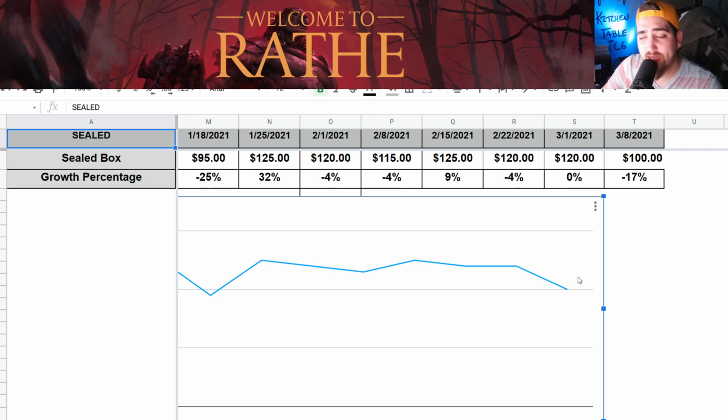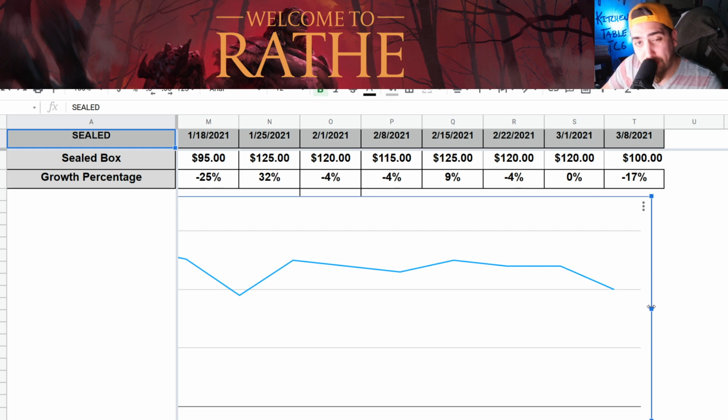We just had a reprint. More supply is in the hands of stores. I'm hearing that supply is not massive, but it seems to be, this week at least, enough to get us down below that 120 that we were at last week.